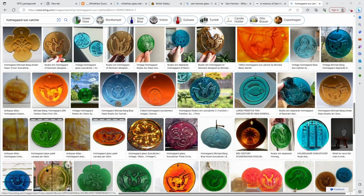So I don't have a catalogue with the Holmegaard suncatcher, so I just thought I'd Google Holmegaard suncatcher. This is the one that we were looking at. He was saying Michael Bang. These are all saying Michael Bang, 1960s. It's this one with the elephants in it. You have to make sure you get it the right way around. I don't know which way that is though.